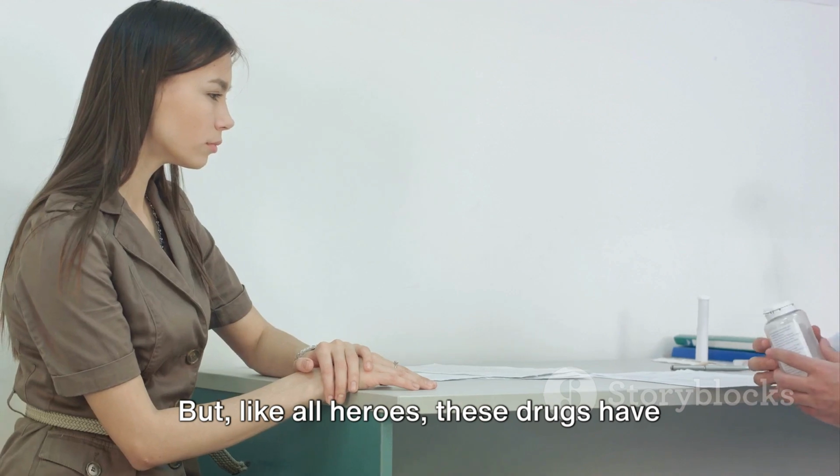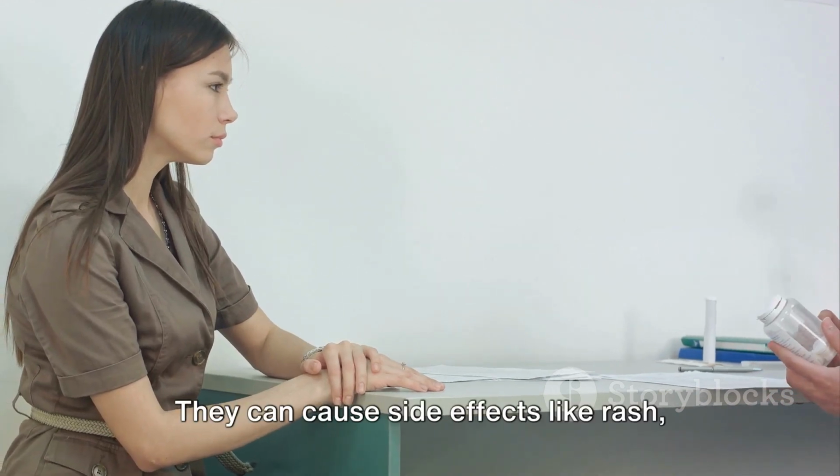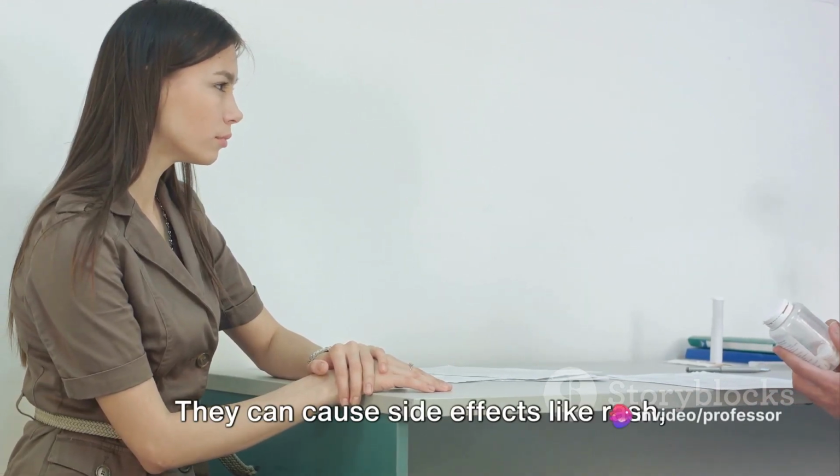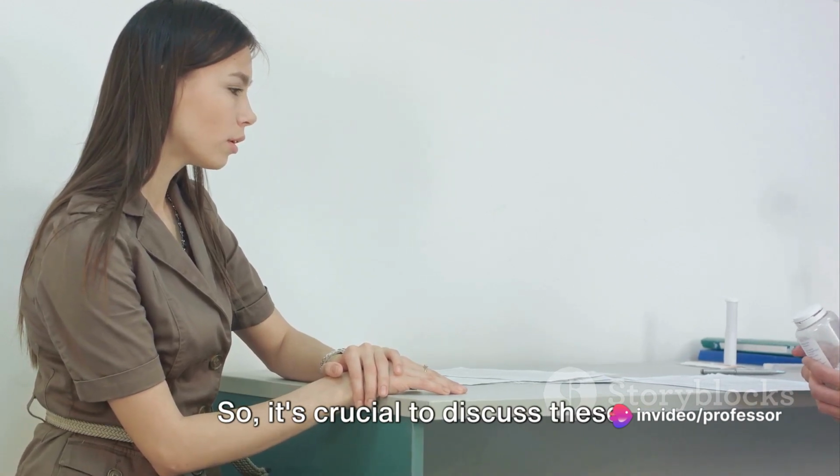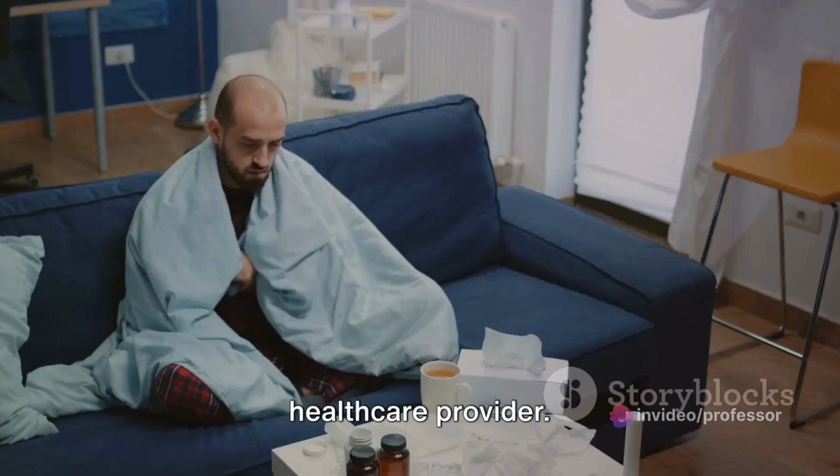But like all heroes, these drugs have their weaknesses. They can cause side effects like rash, nausea, and liver problems. So it's crucial to discuss these potential side effects with your healthcare provider.